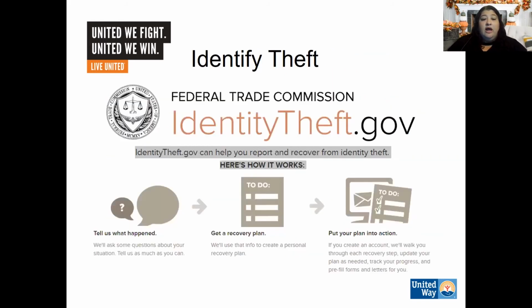Thank you. Identity theft is a really huge thing. It happens to so many people. It happens to so many people right now that don't even know it's happening to them. So that's why it's important to check your credit. And Federal Trade Commission has identitytheft.gov, where you can go on and find out some different ways on what you can do to help yourself.